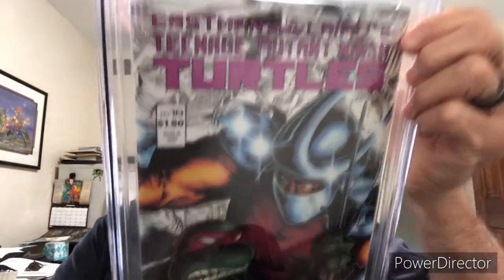And with that book, I picked up a number 10 of Teenage Mutant Ninja Turtles. This is a 7.5 white pages. I looked it over and I can't see why it's a 7.5. This looks like an easy 8.5 to a 9.0 all day long, but who knows? Maybe I'll crack it, clean it, press it, and send it out again. I don't know if it's worth it, but got that one.